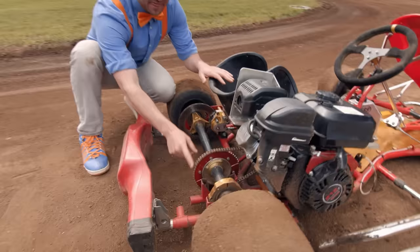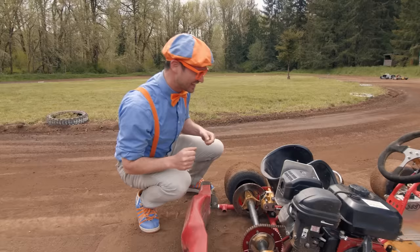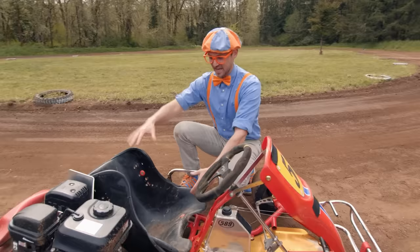Whoa, back here, look at this. This is a chain and this is how the engine provides all the power to the rear wheels and tires. Whoa, I am so excited to ride this. Oh, speaking of riding it, this is where I'm gonna sit. This is the seat. Oh, it sure does look comfortable, doesn't it?